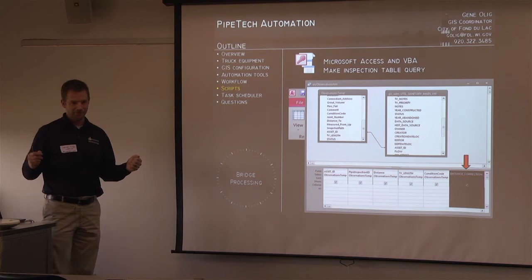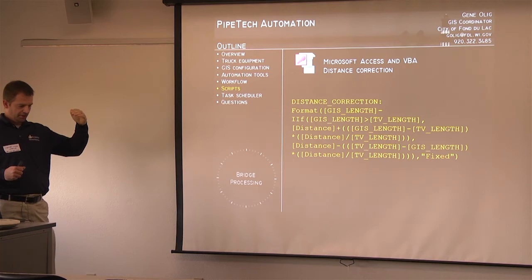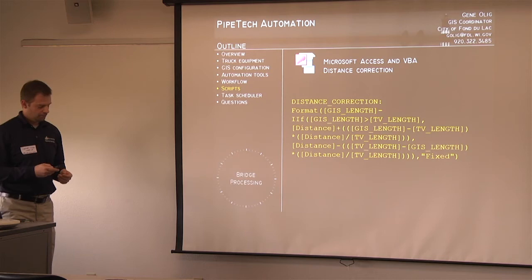So the way you do that is you set up a ratio. So if your first observation is at 10 feet and your pipe is 100 feet long, according to your inspection, but in GIS, it's 99 feet long. So that would be 10 over 100 equals basically X over 99, and you can figure out what your correction is, and you can prorate it. And here's what that looks like.